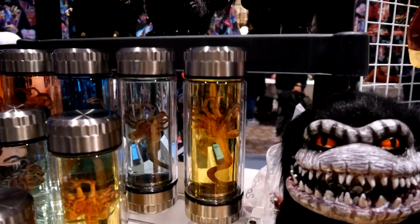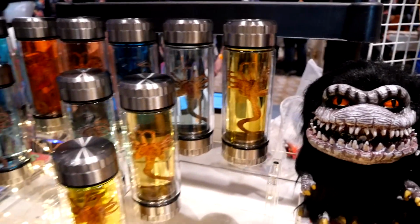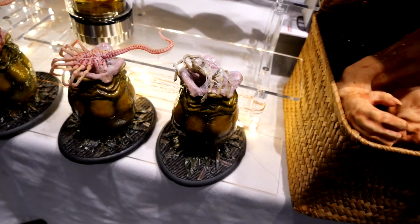More, some more critters over here. Still open, or just, I got alien in jar. Oh, there's a little alien pods. How's it going? Good, how you doing?